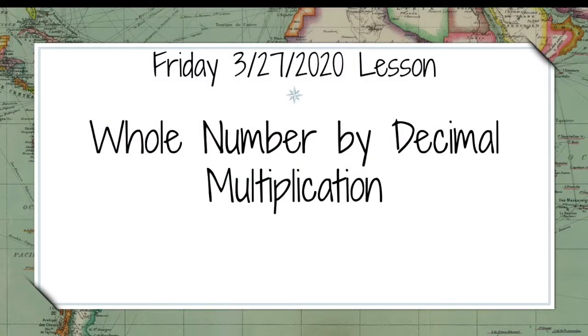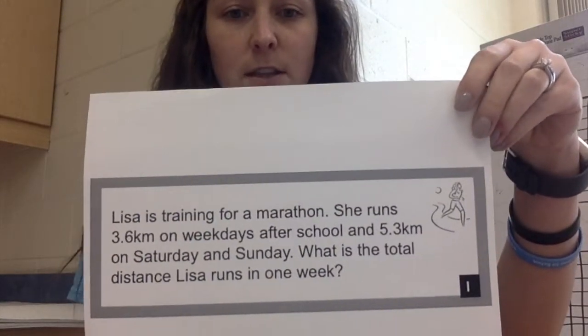Today's lesson will be whole number by decimal number multiplication. We'll also get into decimal times decimal multiplication as well. Alright, our last lesson today on multiplying whole numbers and decimal numbers. Then we're also going to get into decimal times decimal. We're going to look at one more word problem and go ahead and pause it so you can take the chance to read it now.